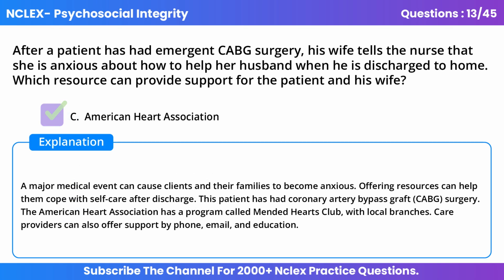A major medical event can cause clients and their families to become anxious. Offering resources can help them cope with self-care after discharge. This patient has had coronary artery bypass graft, CABG, surgery. The American Heart Association has a program called Mended Hearts Club, with local branches. Care providers can also offer support by phone, email, and education.